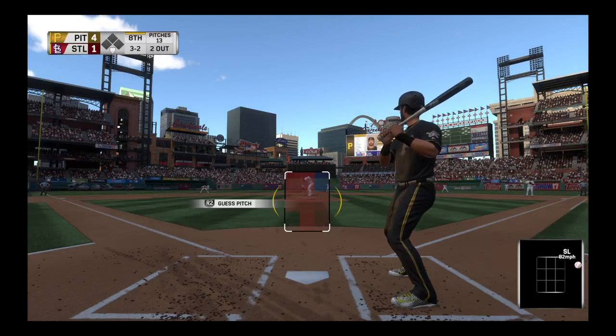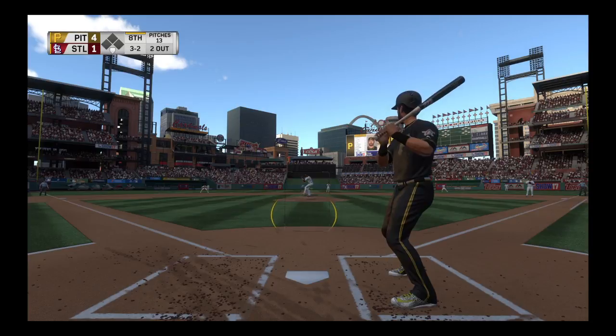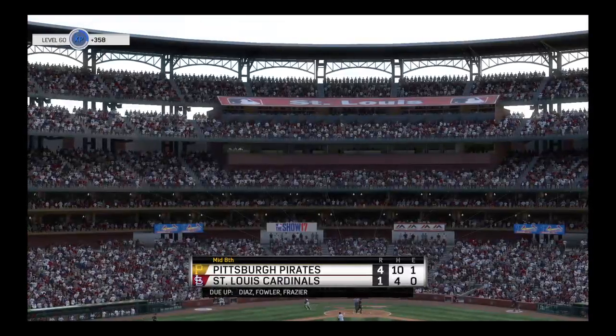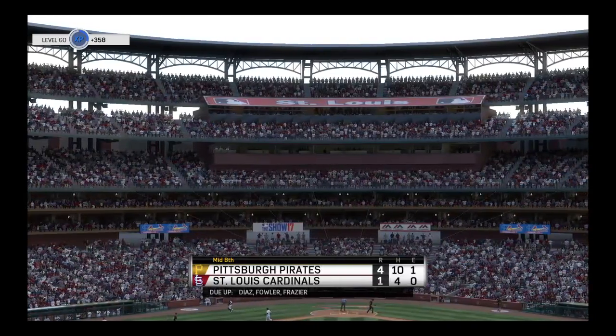Wow, from 0-2 to 3-2, and that last pitch on 2-2 wasn't even close. He had it. And we'll have to leave it there as this is strike 3, and that will retire the side.